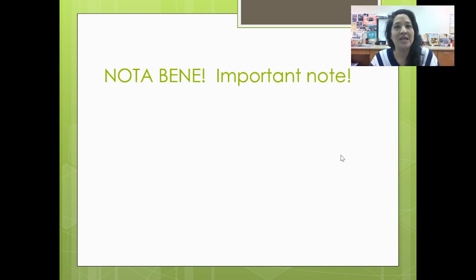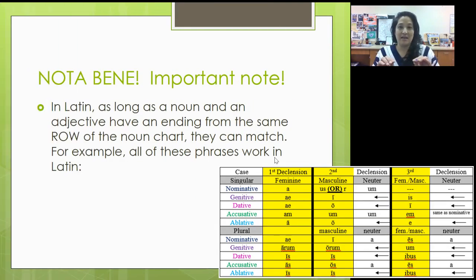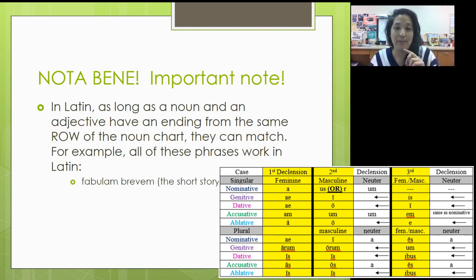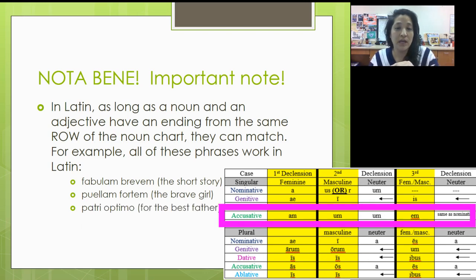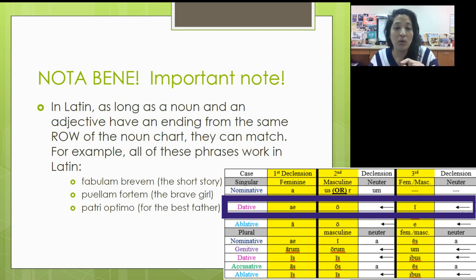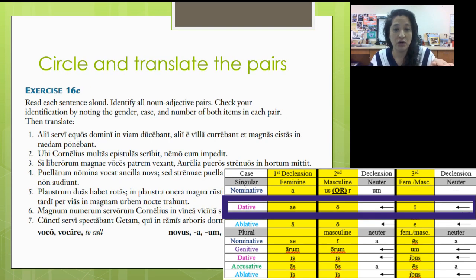Okay? Now, this is a really important check for understanding. In Latin, as long as the noun and the adjective have an ending on the same row of the noun chart, row across, then they could be a match. For example, fabulam brevem, you see, same row of the noun chart. Puellam fortem, same row of the noun chart. Patri optimo, same row of the noun chart.